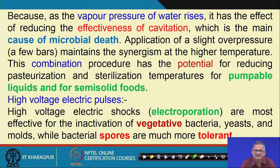So, application of slight overpressure, maybe a few bars, maintains the synergism at the higher temperature. Thus, combination. So, if you increase the temperature, then simultaneously you also increase the pressure, so that the vapor pressure difference does not become significant, and that cavitation problem does not arise, right. So, it has the potential for reducing the pasteurization and sterilization temperature for pumpable liquids and for semi solid foods. Pumpable liquids, that means it has flowability.